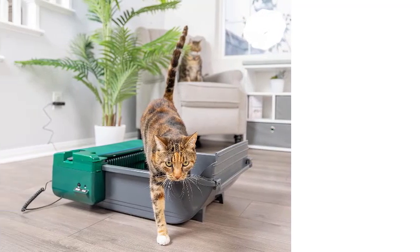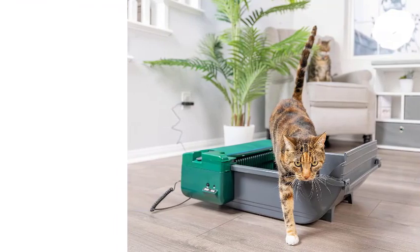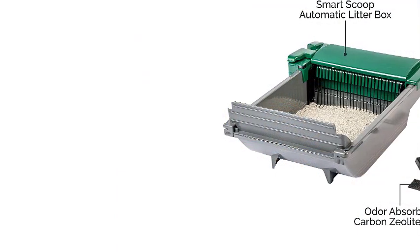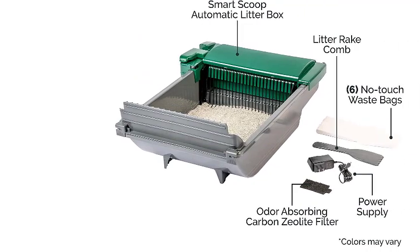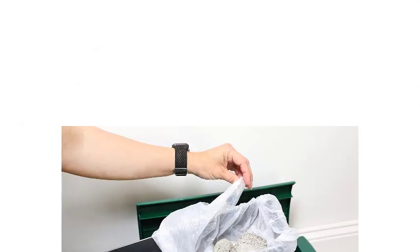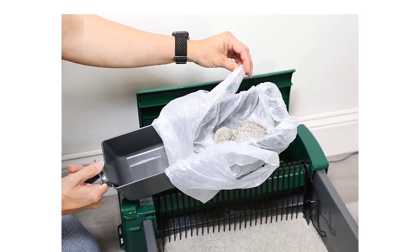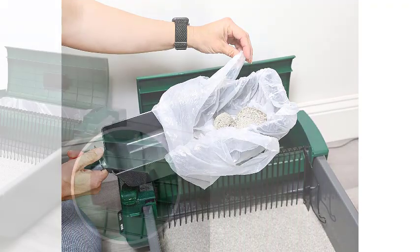One reviewer summarized the issue by stating that Pet Zone's Smart Scoop Automatic Litter Box doesn't dazzle with bells and whistles, but absolutely does the trick. Pet Zone is also surprisingly silent, raking the container in a steady cycle that does an excellent job of collecting the majority of waste. The unit includes 6 plastic bags to help get you going.